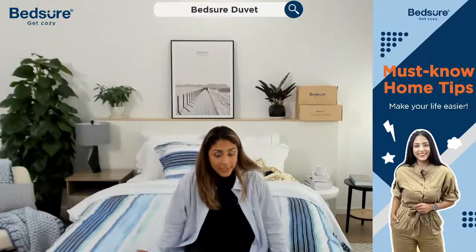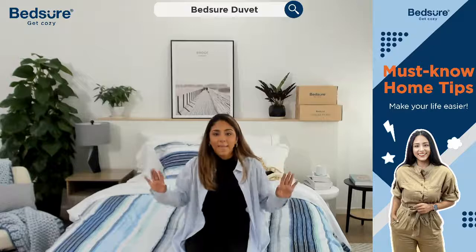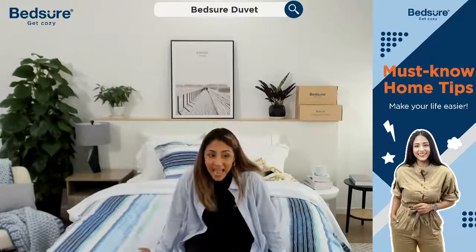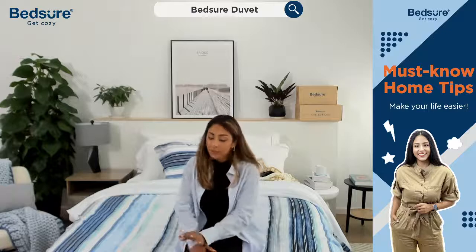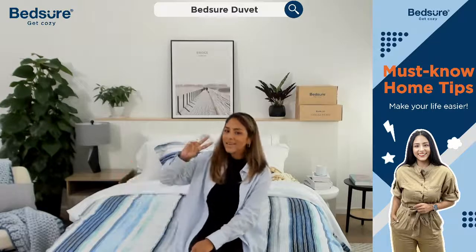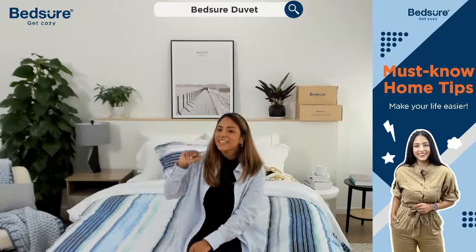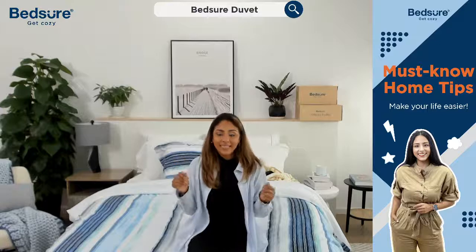So actually, we don't use any kind of chemical materials that can make some damage to the human being. Now, this is coming in three pieces, remember: the duvet comforter and the two pillowcases. Sizes, guys, you can choose between the twin, the queen, and the king size.